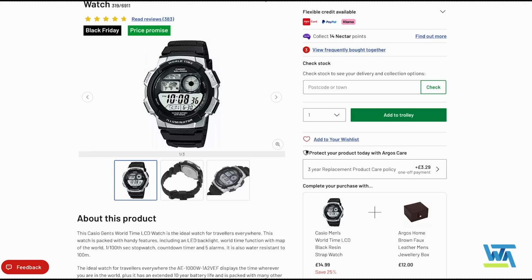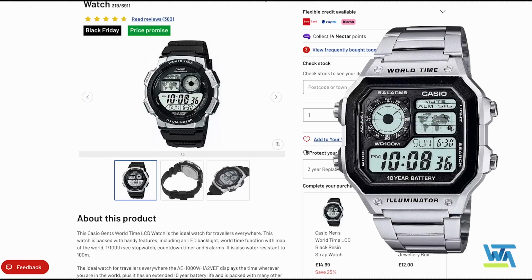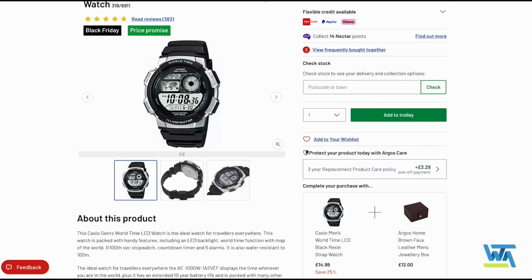The next one I'm going to talk about is the AE 1000. What a watch. I mean, it's kind of akin, or the same sort of functionality, as what would be the AE 1200 digital watch, which is known as the Casio Royale, and it is the watch I'm going to be showing you next Saturday as my 31 days in October wearing that watch. And I got a little hint for you, it is a great watch to own.